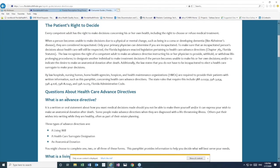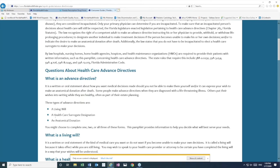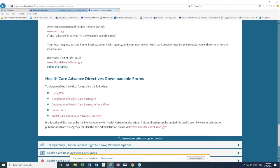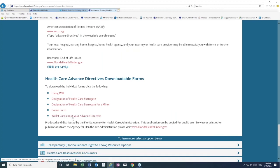This guide explains the differences between living wills, healthcare surrogate designation forms, and organ donor forms. And then at the bottom, you can click to print as many copies as you would like. These are free, of all of these forms.